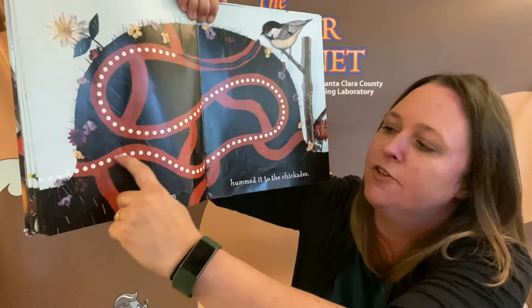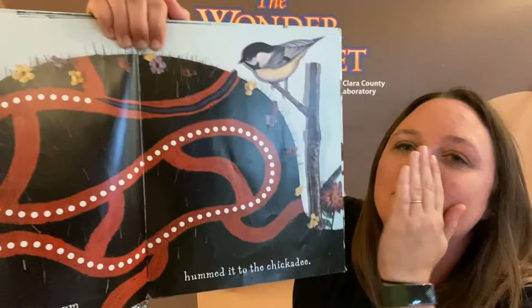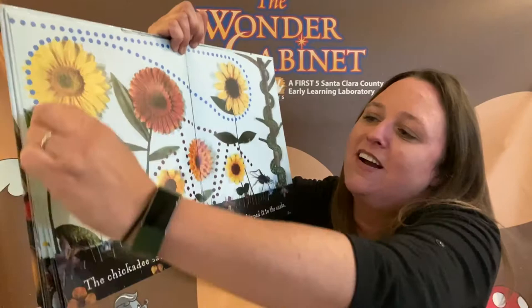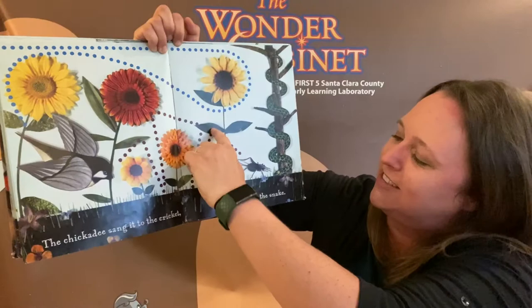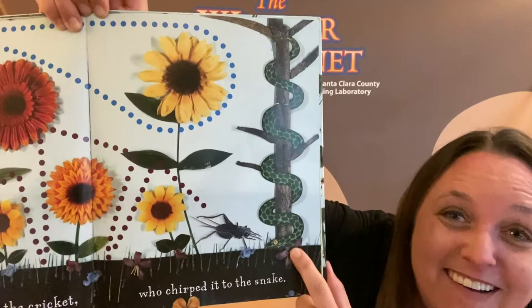All right, so then our worm, because our worm traveled through the dirt, look at that, all the way through its little holes, and it hummed to the chickadee. And the chickadee flew all the way over here and sang it, tweet, tweet, tweet, to the, what is this? The cricket who chirped it, chirp, chirp, chirp, to the snake. Look at that.